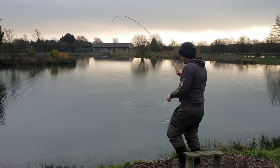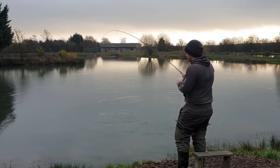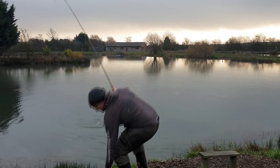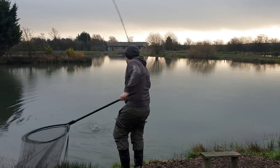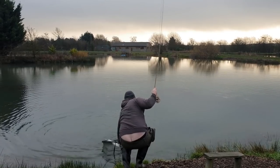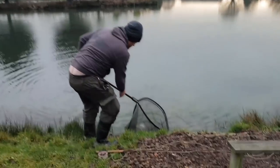Still got plenty of fight this one, he's digging deep. Got another easterly wind, we're always unlucky with the weather. But it also means that the temperature is cold and the water's been cold for a couple of days. So there's plenty of oxygen. But that's another cracking fish.